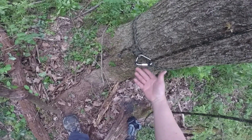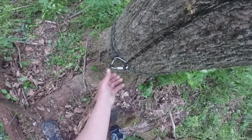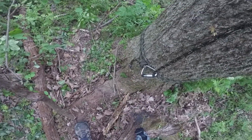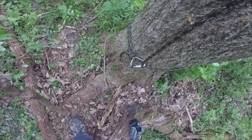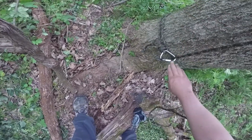See, I'm not doing anything real fancy here for this basal anchor. I'm just using the rated Delta quick link. I've got a couple wraps around the tree, and I try to make a point of trying to cinch it off pretty good against the connector.